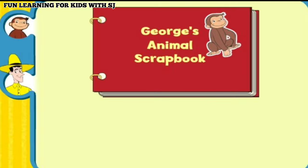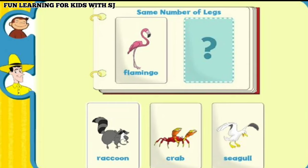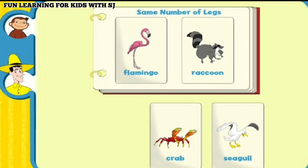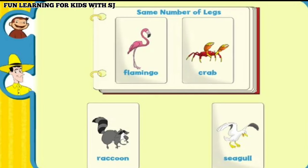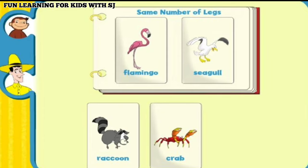This is a flamingo. A raccoon. Sorry, a flamingo has two legs. A raccoon has four. Try again. A crab. Sorry, a flamingo has two legs. A crab has eight. Go again. A seagull. That's right, a flamingo and a seagull are both birds, so they have two legs.